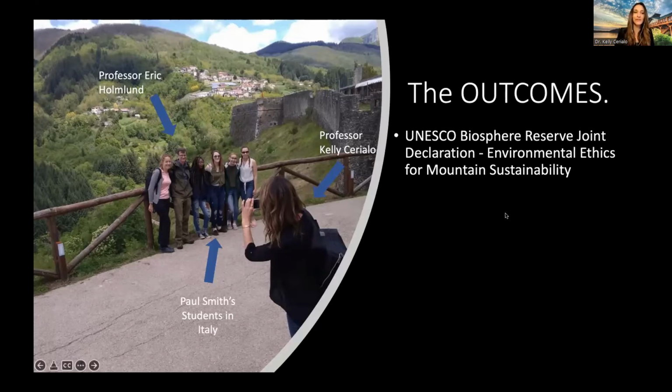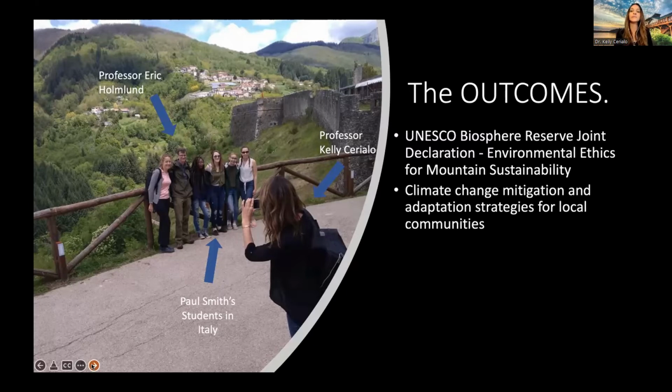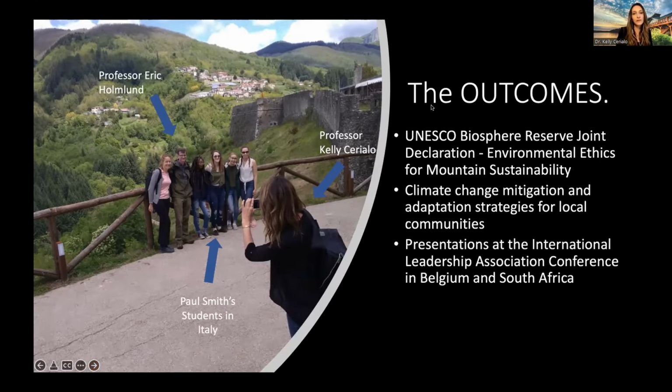So as an undergraduate student, having the ability to say that they helped create this idea for this joint declaration is pretty incredible. So another outcome is that as I mentioned, as related to the youth climate program, the students help design climate change adaptation and mitigation strategies to share with international communities. So oftentimes students are learning about climate change out of a textbook, but this is not only expanding their knowledge about climate change, but also helping them share these ideas internationally. So again, a pretty unique thing.